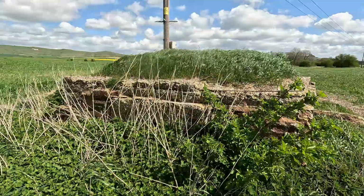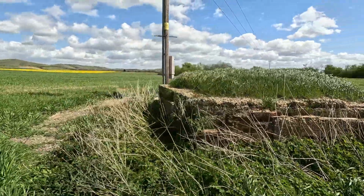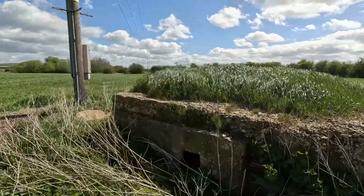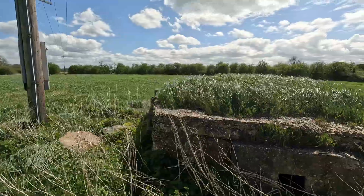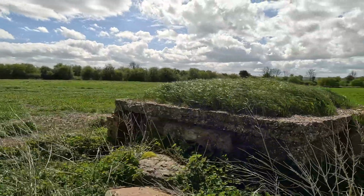We managed to cross over onto the northern side of the canal, and here is the remains of another bunker, one of the ones used to protect the airfield. No particular designation of type. Not particularly good condition, but not bad for 80 odd years old.